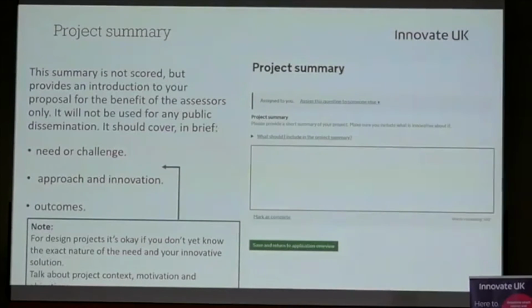The project summary is asking you about the need, the technological challenge, or the opportunity that you're going to be addressing, what approach you're going to take, and the differences that you're hoping this project will make to your competitiveness and productivity.